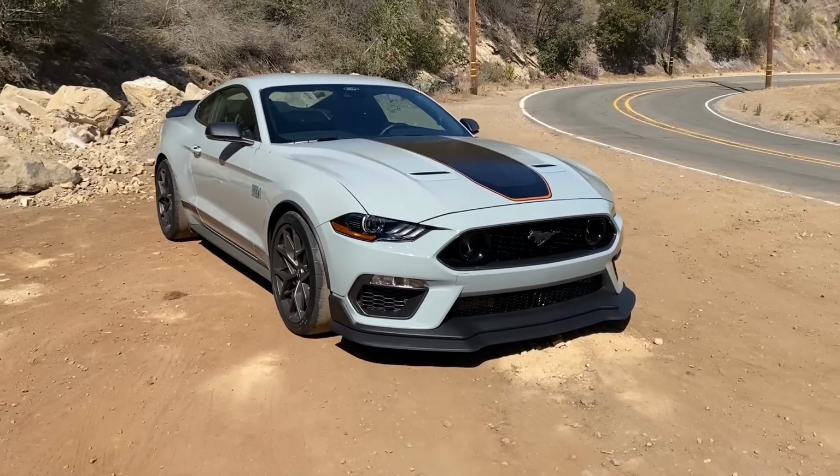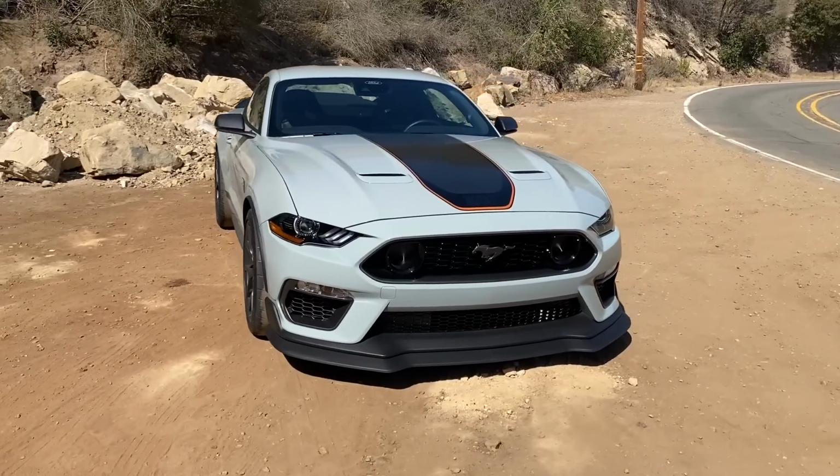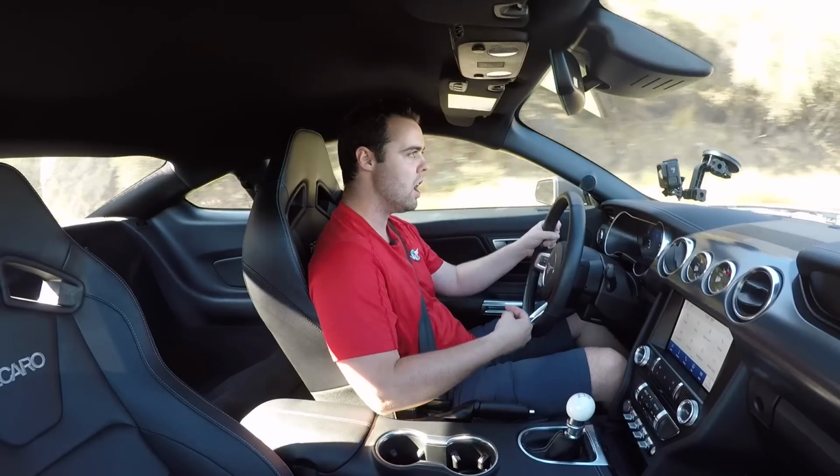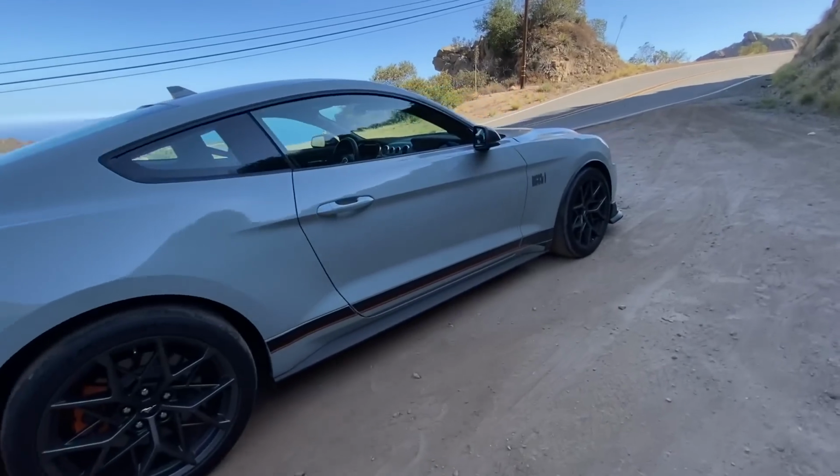Now, we also have what's called no lift shifting with this transmission, which means instead of having to come off the throttle in between upshifts, you can actually stay pinned to the floor and just push in the clutch and change gears at the same time. It actually takes a little bit getting used to because, well, I haven't driven a ton of cars with no lift shift, but it is definitely a fun feature.